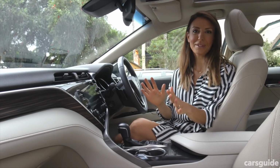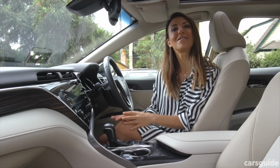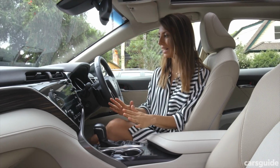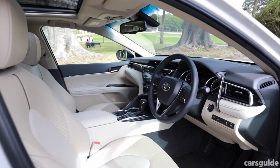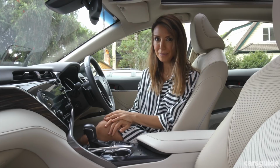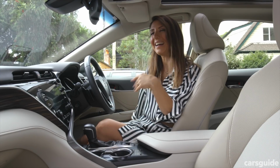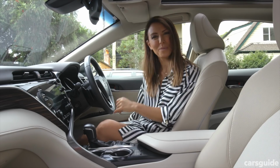First up, let's talk space, because from the outside it looks like there's going to be a lot less room than an SUV. But once you get in here, there's actually lots of space with lots of legroom for both me and my 185cm husband. The only thing I did find, because I like to sit in my seat quite high, is that there's not much headroom.